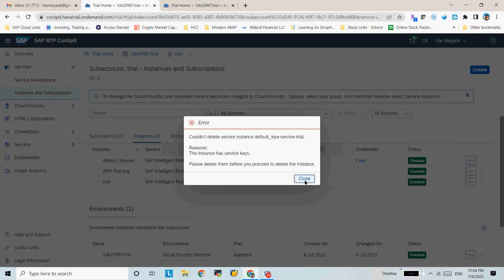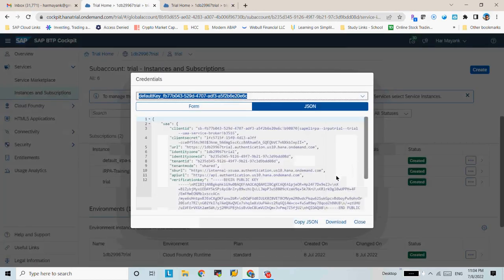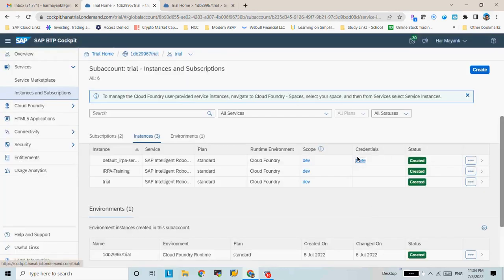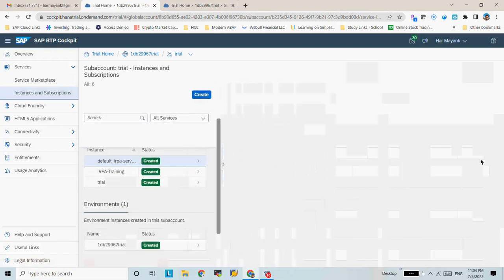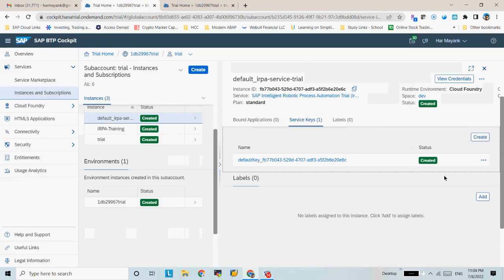Go inside that. First of all, go inside that. There is a key. You need to delete it first. No, close it. There's an arrow icon now. Just click on that arrow icon, right hand side. Now there's this key. You just delete this out. Now the instance list, left hand side. Now close this out once it is deleted. Okay.